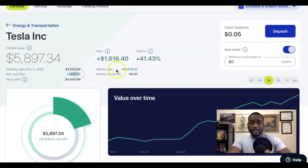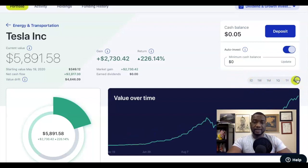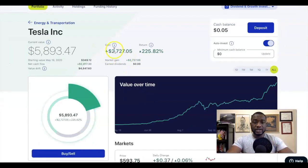Look at the money that I put in, look at the money that I've gained this month alone. It's been crazy. Because of the S&P 500 inclusion, the stock has just been on a tear. So it's been great. This is what the portfolio is currently looking like.